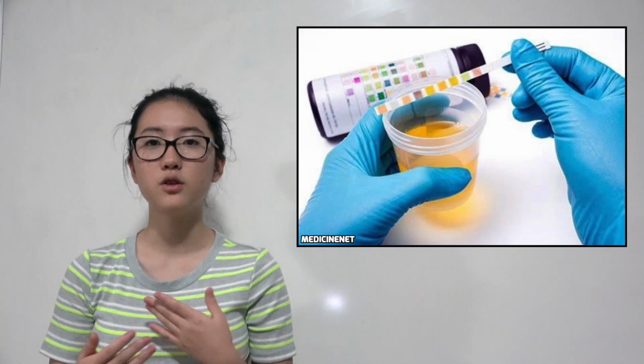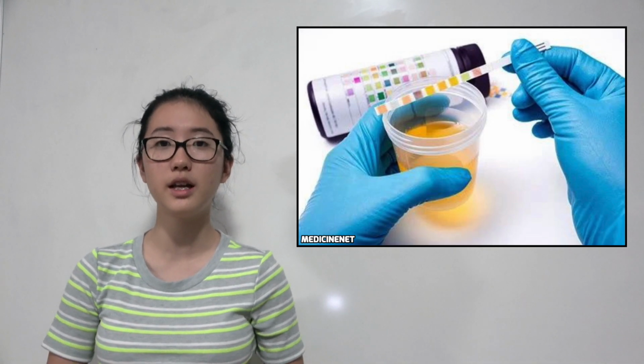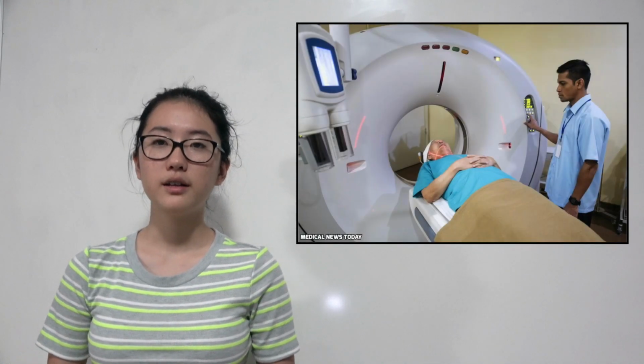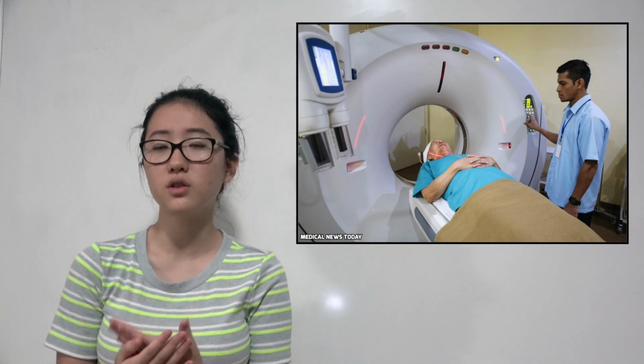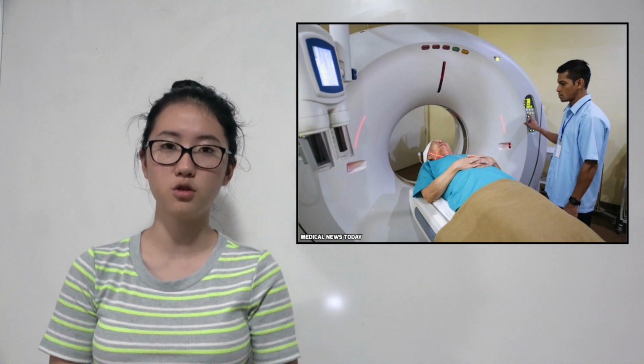Then some may have to do the urine test. The urine test pretty much sees if the kidney is working properly. And then finally, some people may have to go through CAT scans to see where the tumor is located and how big the tumor is.